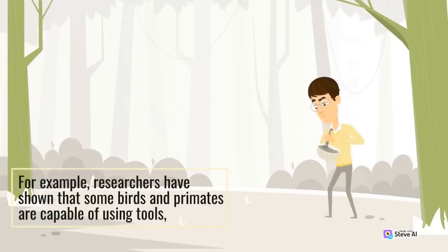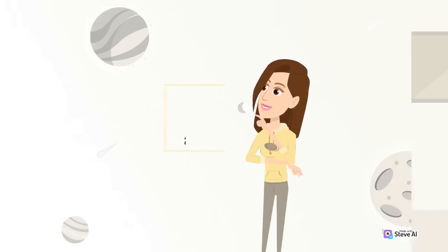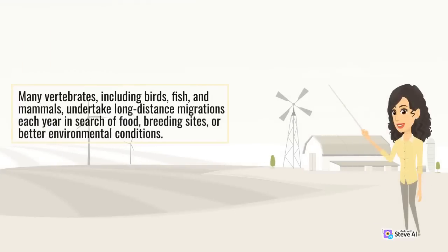For example, researchers have shown that some birds and primates are capable of using tools, solving puzzles, and even exhibiting self-awareness, suggesting that these animals may have more complex mental abilities than previously thought. Another fascinating aspect of vertebrate biology is the study of animal migration. Many vertebrates, including birds, fish, and mammals, undertake long-distance migrations each year in search of food, breeding sites, or better environmental conditions.